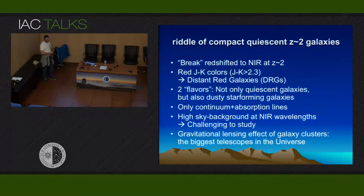So fortunately, we can make use of what we call the biggest telescopes in the whole universe. Basically, we're using the strong lensing effect of intermediate redshift galaxy clusters, which means redshift around 0.5 roughly.